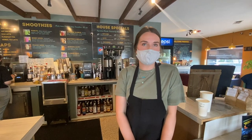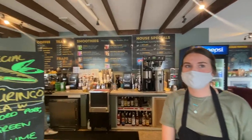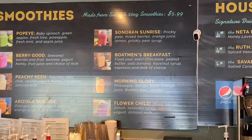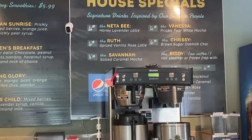I really like the Berry Good smoothie a lot. That one's pretty good. That was a Boatman's. I like both of them. The Berry Good, or what was the other one? The Boatman breakfast. And then I also really like the Need a Bee drink.